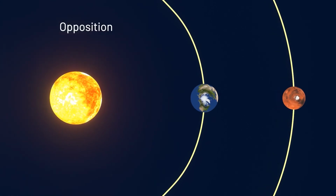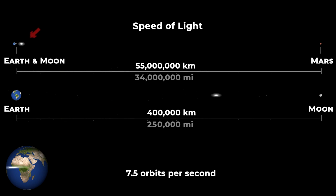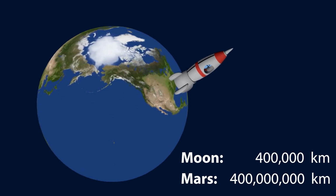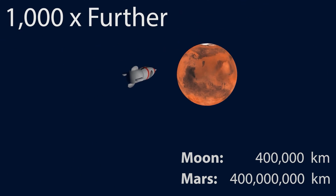Mars is far away. Really far away. Light takes 3 minutes to get from Earth to Mars on closest approach, but getting humans there requires traveling 400 million kilometers on a curving arc around the Sun. For comparison, the Moon's only 400,000 kilometers away, so you have to travel 1,000 times further to get to Mars.